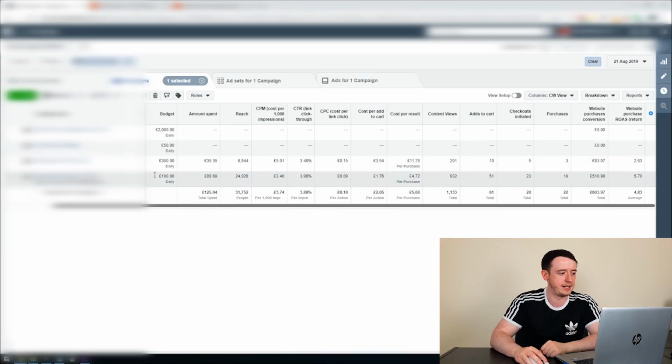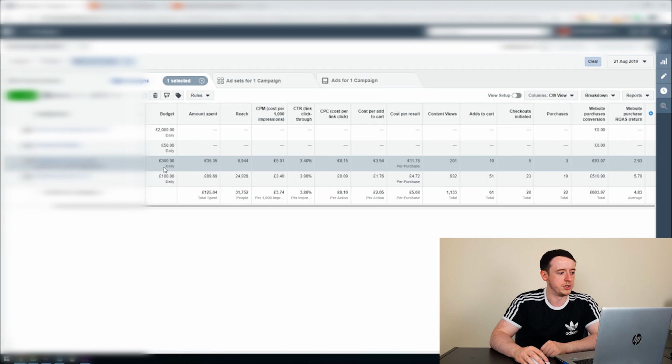As you can see, this £100 a day campaign here was for the UK, and then this £300 a day campaign here was for the top 4 countries: the UK, Canada, Australia, and the US. The two campaigns did really well. I was getting a 3 to 4% click-through rate on links, which is really good. My cost per click was so low. I was really shocked by this. It was 15p and 9p per click on a conversion purchase campaign, which immediately told me this ad is working. I'm getting a massive click-through rate, my cost per clicks are tiny, and even my CPMs to those big countries are really low.